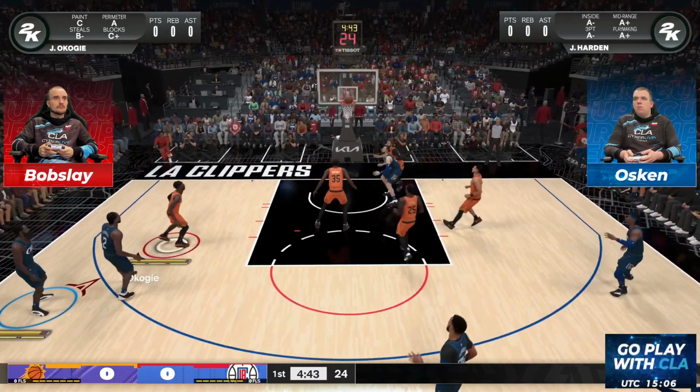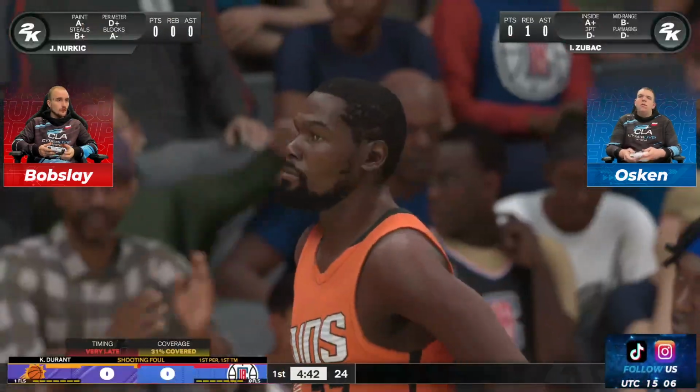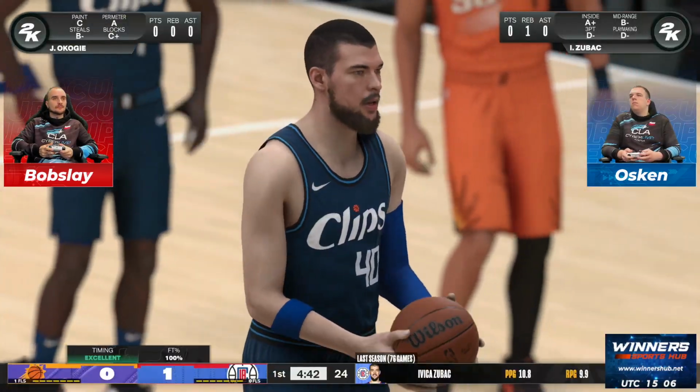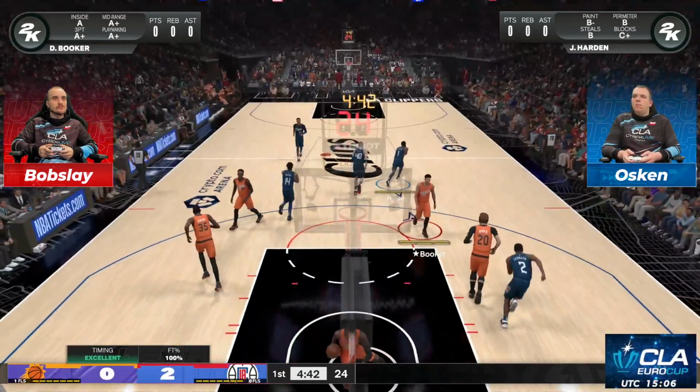Okogie and Durant are the forwards. Rasir Little out there with Devin Booker, and it's Nurkic in at the center. Part of a dying breed, let's say. Ivica Zubac is a traditional five. Is that okay? We can say that, right? Lives in the paint and not on the perimeter. That's also good. So he hits both free throws.